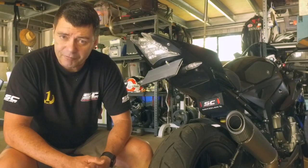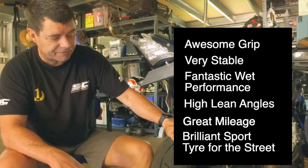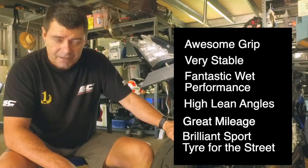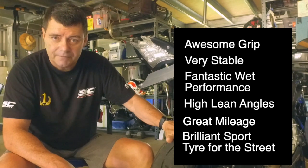That's probably it from me. Just final comments: I'm definitely going to leave these on my road bike. I love the handling of these things on the street. They perform brilliantly in the wet.